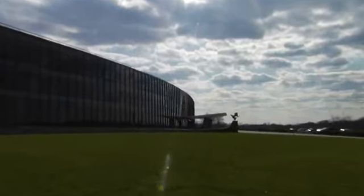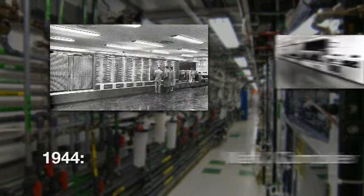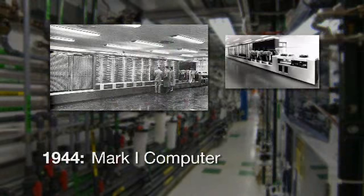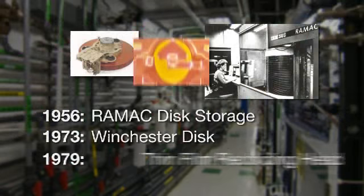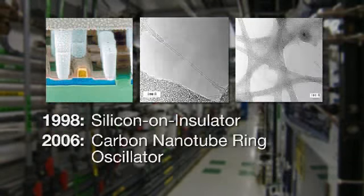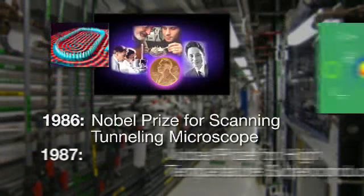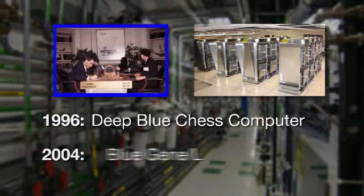For over 60 years, IBM research has driven innovation in the computer industry. In 1944, IBM introduced the Mark I, the first large-scale automatic digital computer. Since then, IBM has led advances in software, in storage technology, and in semiconductor devices and processing. IBM's technical innovation has also resulted in 2 Nobel Prizes and in computer systems that are the most powerful in the world.